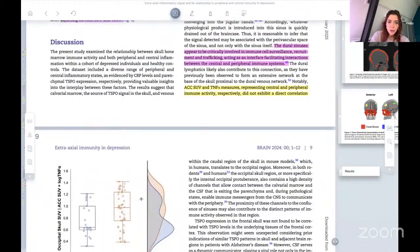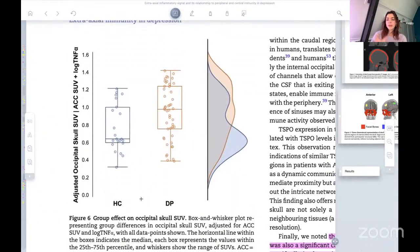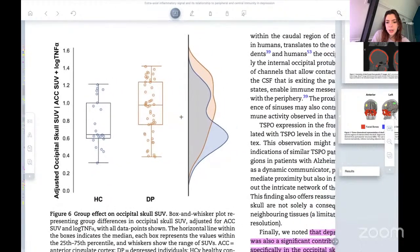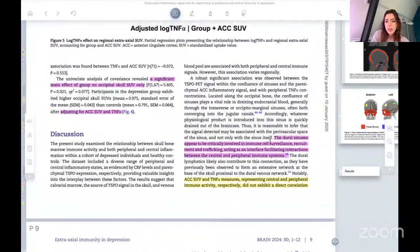Finally, the only region of interest where they saw a difference by group was in the occipital skull. And here you can see how much of a difference and the distribution. This is after adjusting for neuroinflammation and peripheral inflammation. So yeah, the most interesting part, I would say, is in the discussion that we're already in.